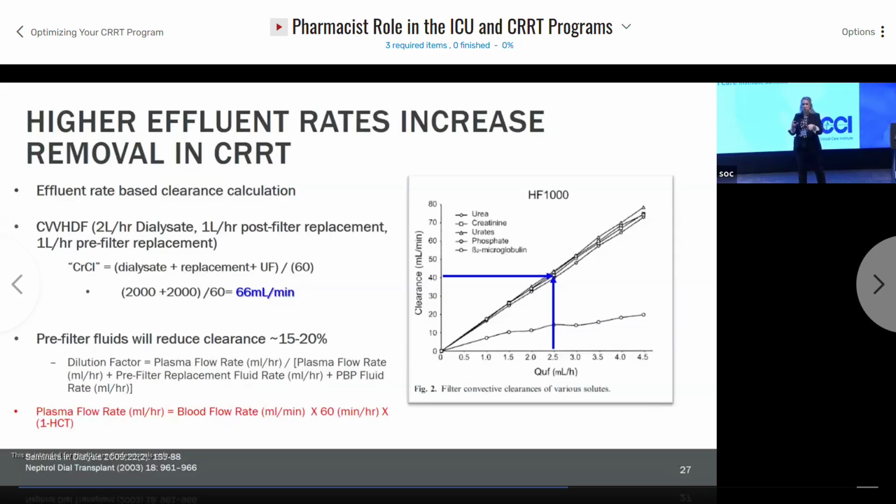I'm curious, does anybody utilize this when you guys are calculating this out, like in your notes or whatnot? I mean, there's a lot of math we could do, but sometimes perfect is the enemy of good. I think this is a great example of this is just too much. So what we do know about this equation is it generally underestimates clearance. So if you're on the verge of a dose change, utilizing the effluent-based creatinine clearance equation, you probably want to round up. But if you have pre-dilution fluids, maybe we would take that into consideration, right?